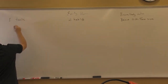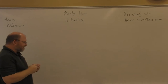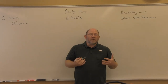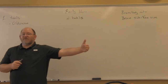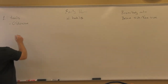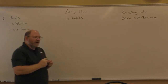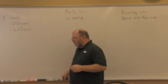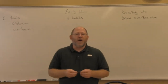And so those tools that are discussed in detail in your chapter are called Oldowan tools. They're named for the Olduvai Gorge in Africa where they were found. Now, the earlier form of tools, Lomekwe, were also found in the east part of Africa. Both tools are categorized as unifacial tools, meaning that the stone has only been worked on one side.